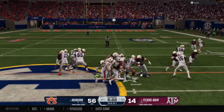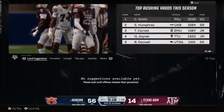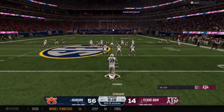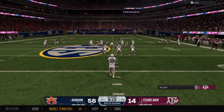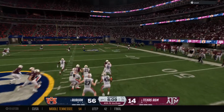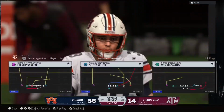Direct snap. And this one goes nowhere. Lucky to get back to the line of scrimmage. Wow, the defense prevented them from getting the first down. How about that? Nice job of holding their point there at the defensive line. They came close to getting the first, but the defense deserves credit. Now we've got 4th and inches.